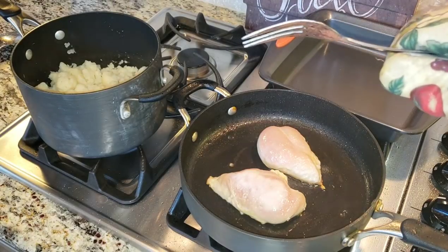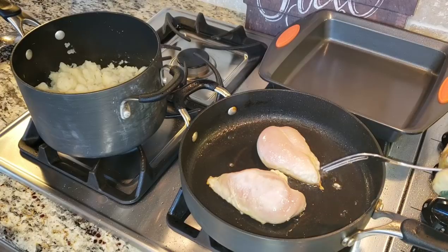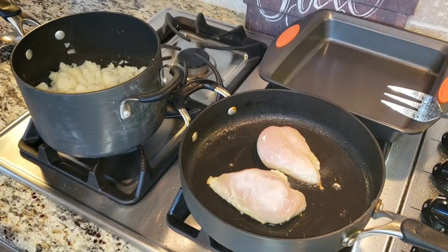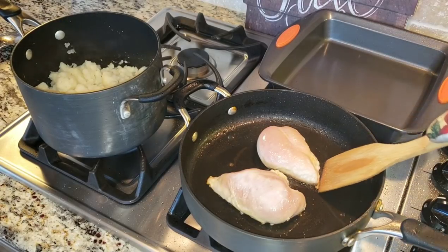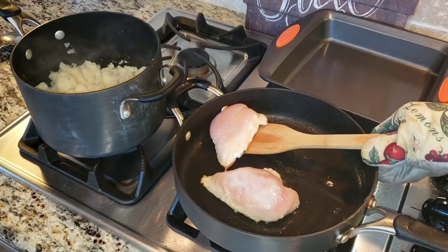Okay guys, my cauliflower is ready and my chicken is ready. The recipe said to allow it to cook on one side for 4 to 5 minutes and then transfer it to another pan where I'll put it in the oven. So I've let it cook, and so now it says to flip it over and place it into the other pan. So that's what I'm gonna do.